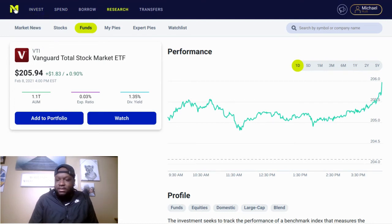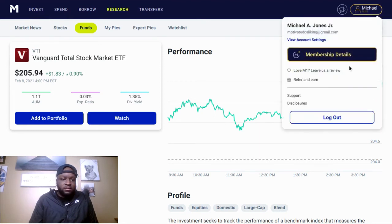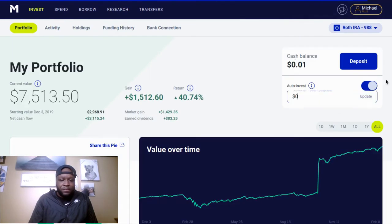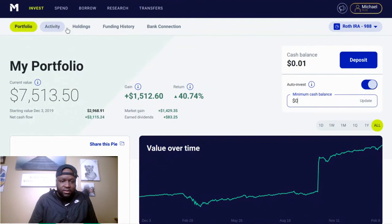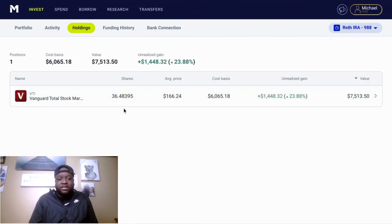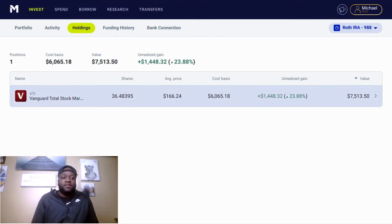So when we go back to my accounts, you can see, let's see if we can find the breakdown here. Activity holdings. So when we go to holdings, you can see here we have 36 and a half shares of VTI, and we got it all at an average price of $166.24. So that's why we've seen the growth, bringing in almost $1,500 just from market gains, which is really phenomenal.